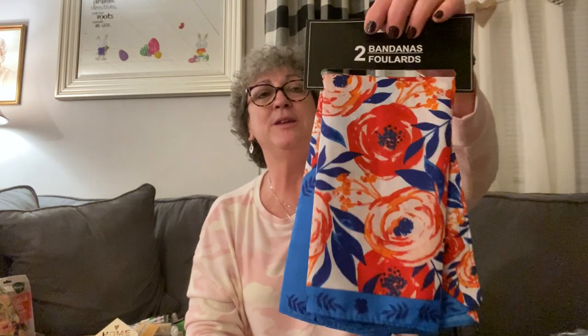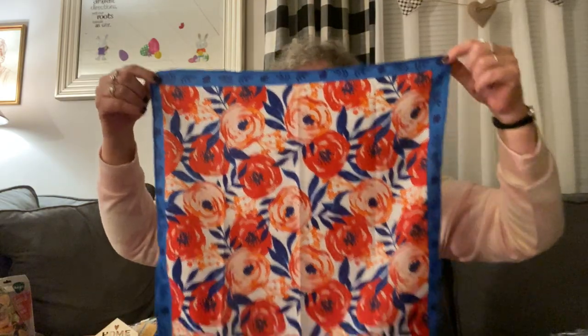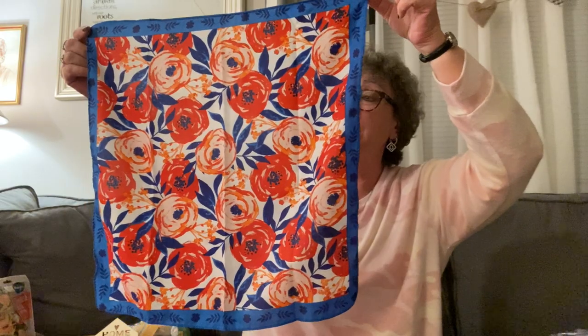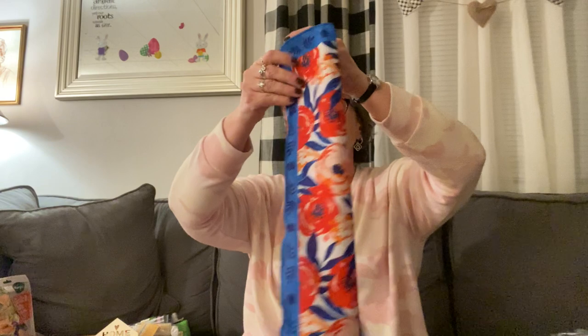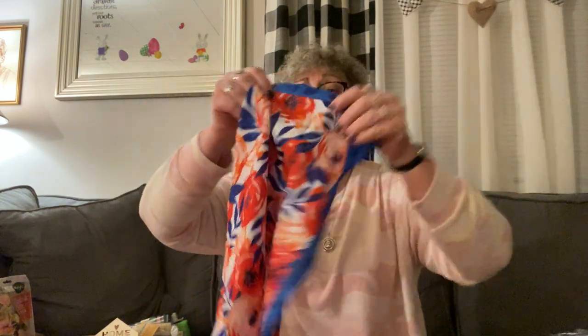You're probably like, hooray! I found these bandanas. You get two of them. And I just thought they would be really cute to do something with. Not necessarily as a bandana. I just think it's really pretty. I mean, you could use it as a bandana. I don't think it would fit around my neck to wear as a scarf. No. But, you know, really love the design.